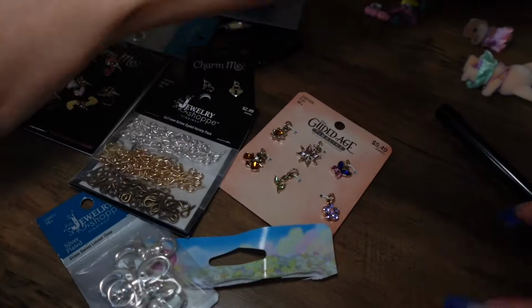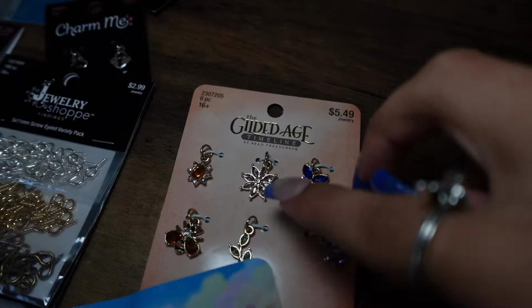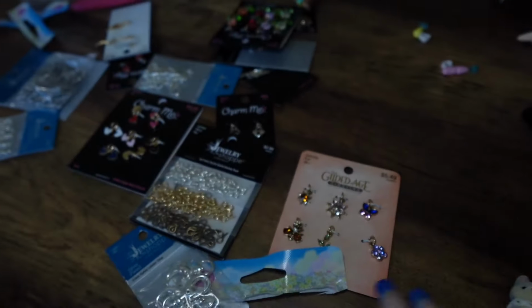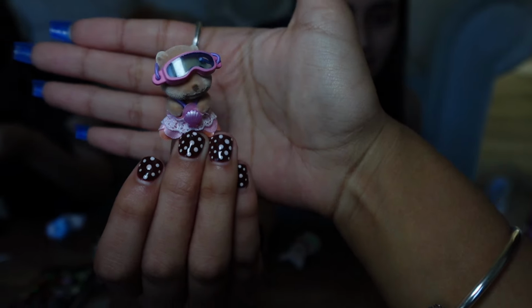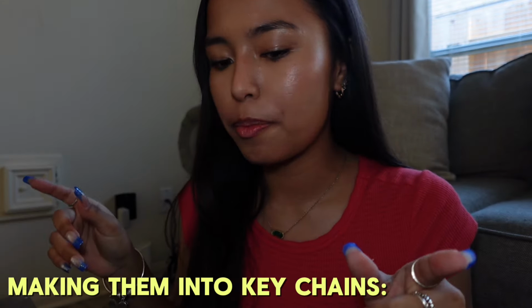Now we're gonna start making the keychains. Okay, so here are all the charms, and we're kind of trying to figure out which one goes. So with my little mushroom right here, probably these yellow ones. So we're just gonna pick out the vibe. It's so cutesy.